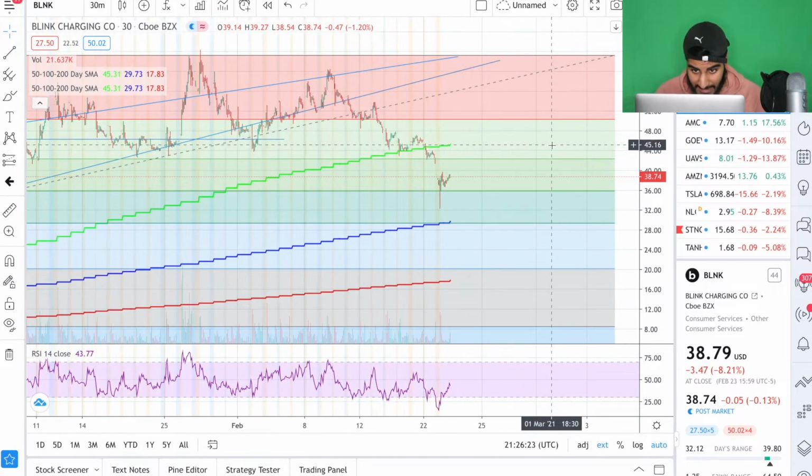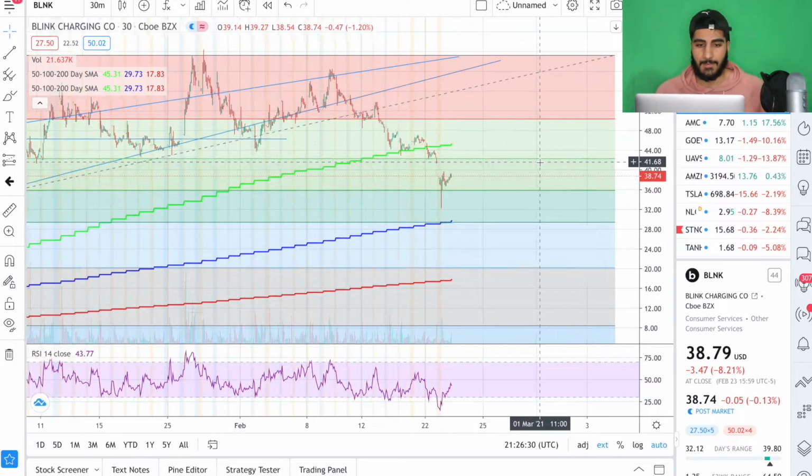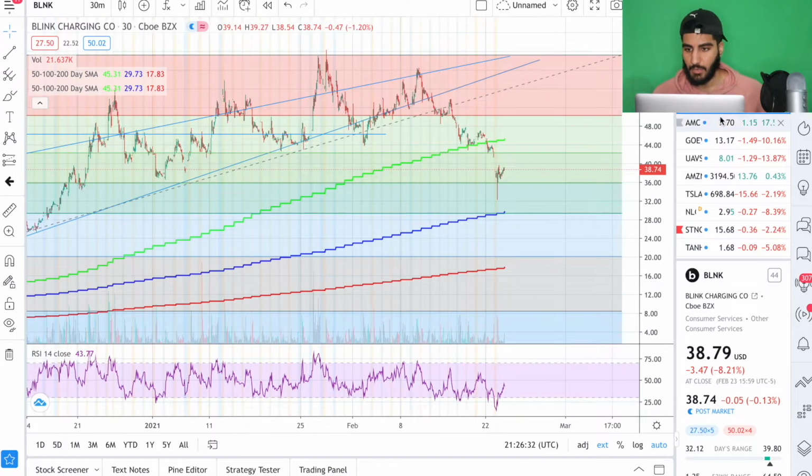We still have a slight gap to fill here to the upside at around $41, so that may get filled tomorrow. So we'll see what happens here with BLNK, but another tough day here, down 8.21%.